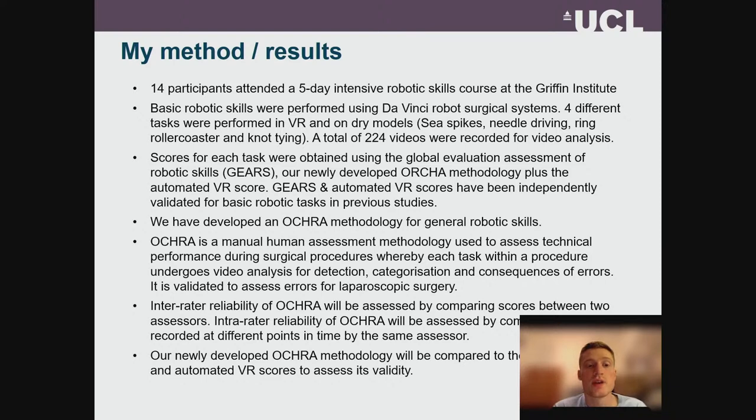We developed a new OCRA methodology specifically for general robotic skills. OCRA is a manual human assessment methodology whereby each task in the procedure undergoes video analysis for detection, categorization, and consequences of errors. It has previously been validated for laparoscopic surgery.